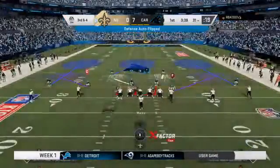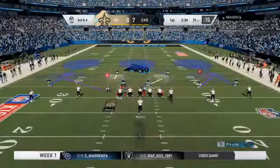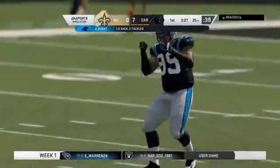Ready. 30 base. Let's set a tone, fellas. Let's set a tone. Snap. From the gun on 3rd down is Marino. Nowhere to escape, and he goes down.